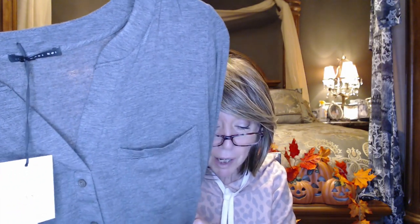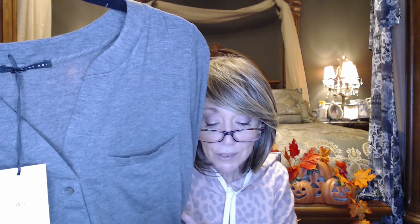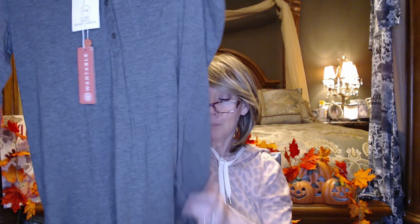So this first item, and I should have read her note, because the way I styled it, I did not like it, and I had this all set in my mind to return it. So this is the solid long sleeve pocket Henley. It's in heather charcoal, size small. It's from West Key, and it's $52. So it's the Henley with the buttons here. You get this pocket. It is soft, I will give you that. It's very long. It's a tunic length, so it really would be better for leggings.